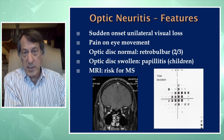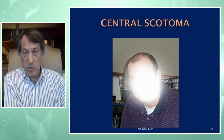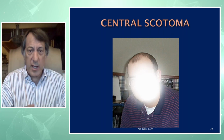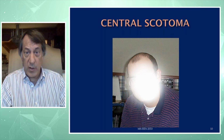So moving on, next slide. The characteristic is a central scotoma, which might be as illustrated here, a whiteout of central vision. There where you're looking, you might have your peripheral field intact, but you can't see right in front of you. And that central scotoma or blurred spot can fill up a larger area. And some people have dramatic loss of their field.